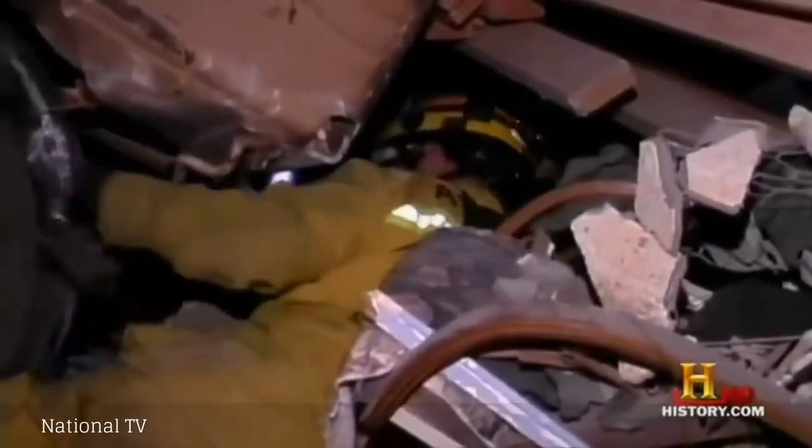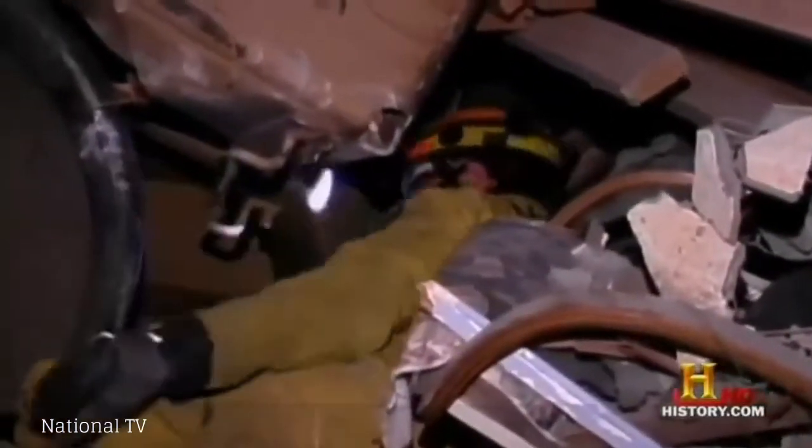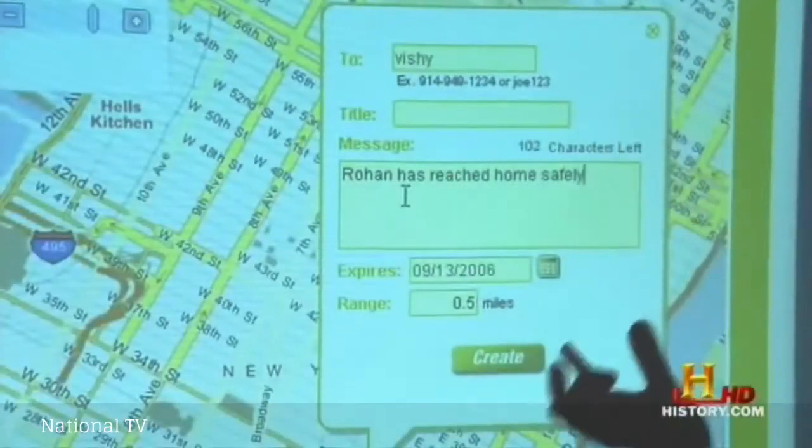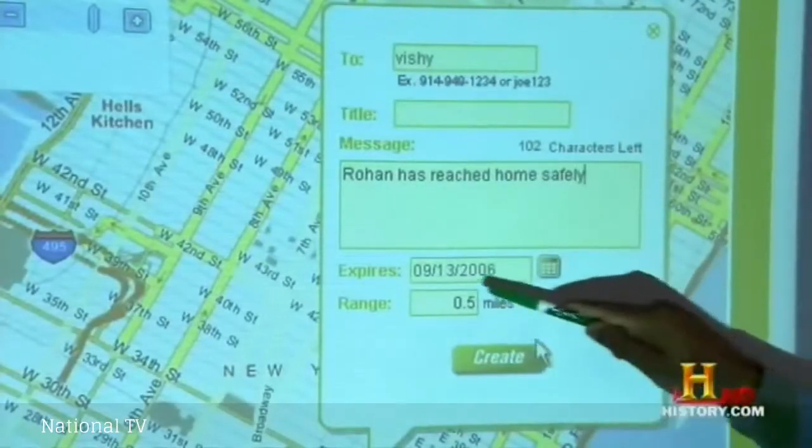In scenarios where people have their cell phones but are unable to talk and they are trapped in buildings, public safety officials can use location-based technologies to locate where these people are. The next generation of location-based technology will enable a user to set up what's called a geographic fence.